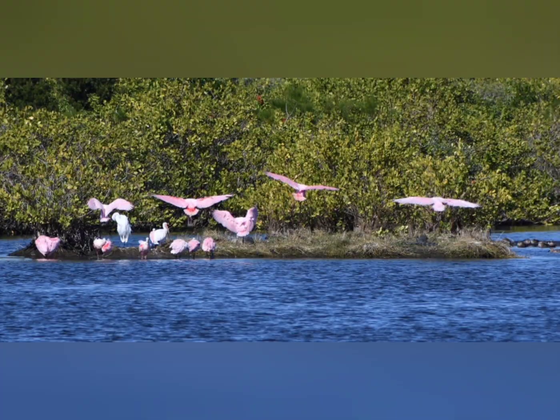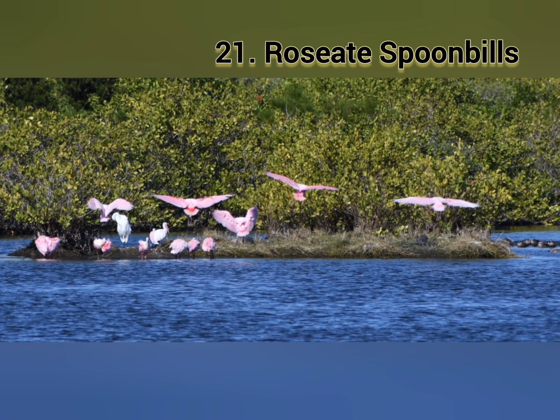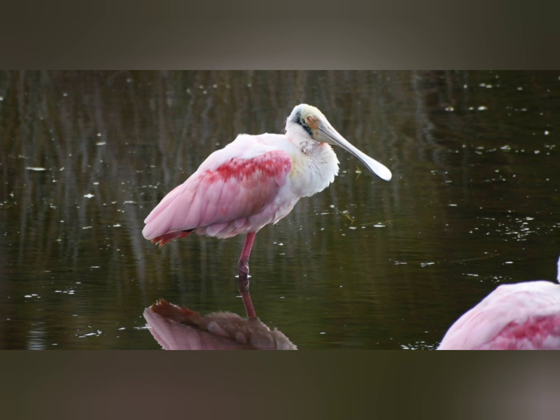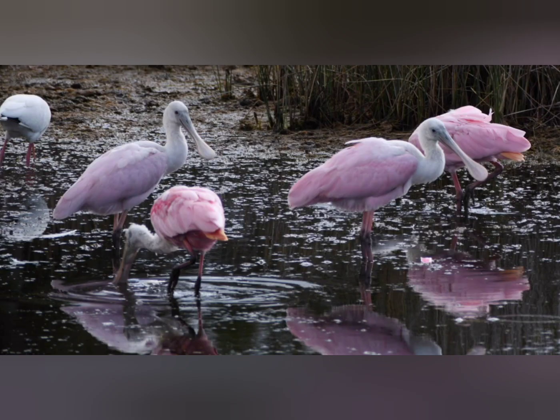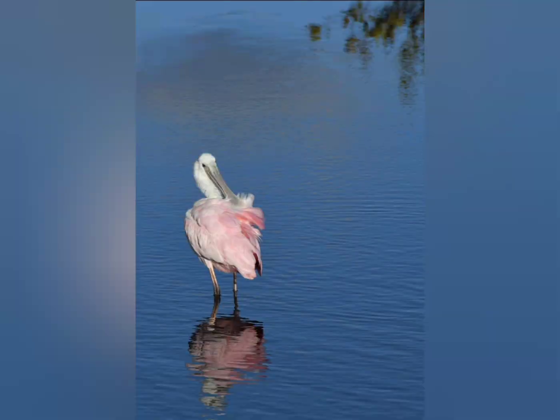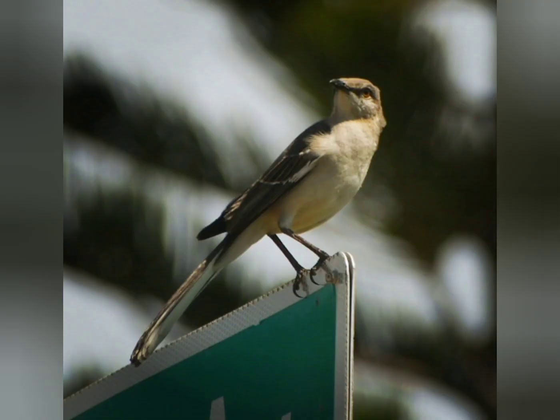Now, if you want to talk about brightly colored birds, let's talk about roseate spoonbills. Roseate spoonbills can be easily mistaken by tourists for flamingos because of their pink color, and they actually have that pink color for the same reason. But when you see that bill, you know there's something else. Now, I have a whole video on them. Check that on my playlist.